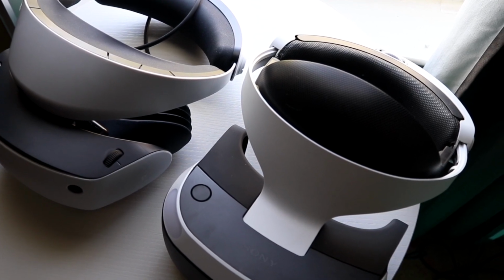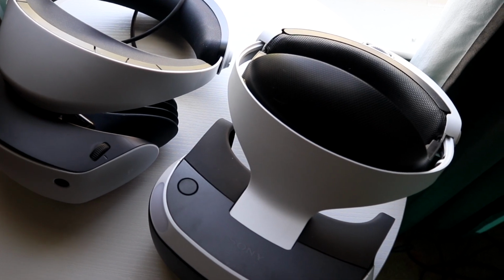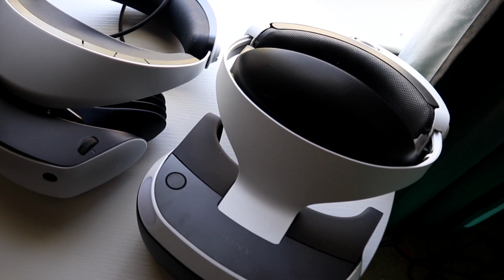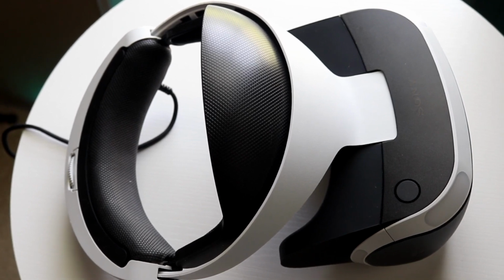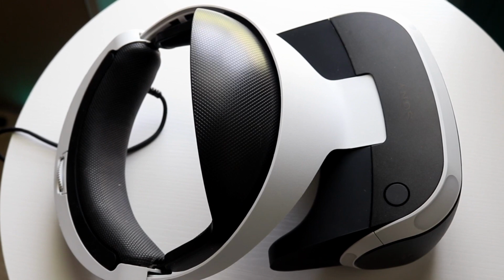Now, turning these things on, there are also some differences with the controllers. The controllers on the VR 1 were cool. They were DualShock 4 controllers, so you can use the DualShock 4 controller if you want to with your PSVR 1 system. But you also have those PlayStation Move controllers, which are kind of cool. With the PSVR 1, those controllers looked a little different. I don't know what they were trying to do there, but with the VR 2, it definitely looks a little bit better.